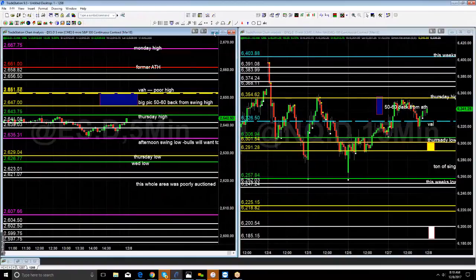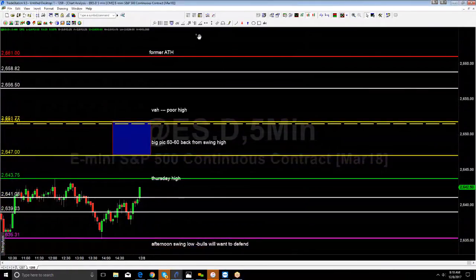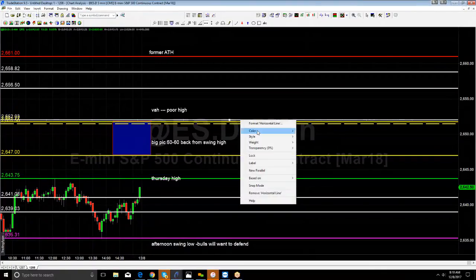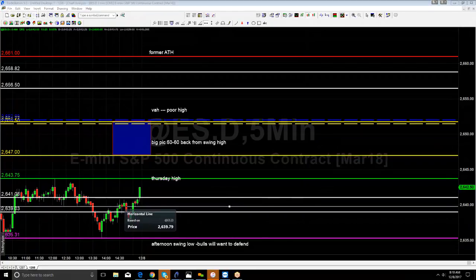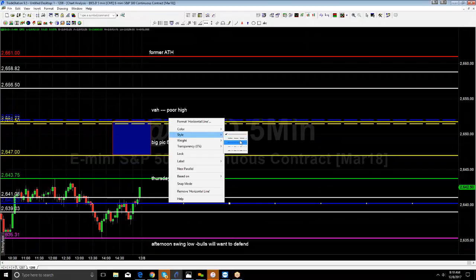Okay, so ES, pop Globex high in, and we are at 2652. Let's stretch that out just a drop. We're just behind that 50-60 retrace at 2652 even. It's pretty much one tick behind that 62 retrace, right? So that's color blue, style. And then Globex low came in at 2640 and a quarter, which was perfect. I like it when I get it right. And we pretty much traveled zone to zone, and that's nice when it does that.